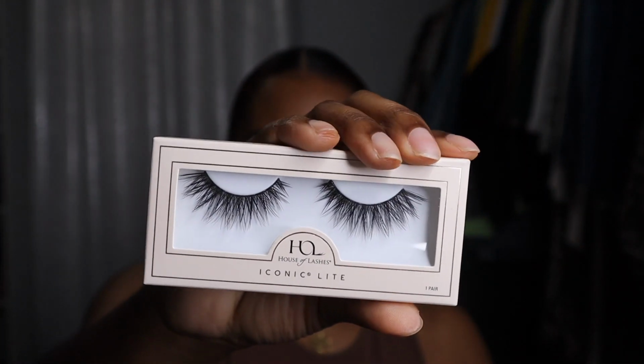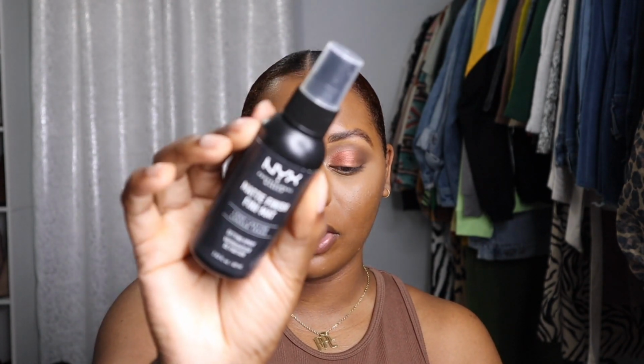I am going to be going in with my lashes, and I'm going to be using the House of Lashes Iconic Light. These are my favorite lashes. These are my third pair because I really like these lashes a lot. I'm also going to set my face, and I think I'm going to mix two different setting sprays. I am going to be using my Milk Makeup Setting Spray, but then I'm also going in with my NYX Professional Makeup Matte Finish Spray as well.